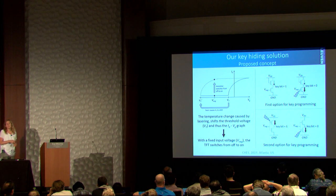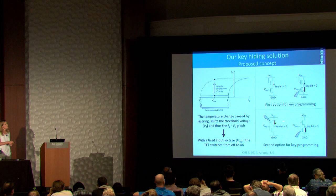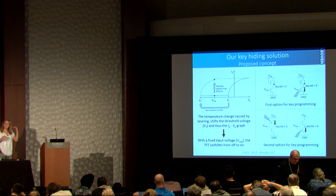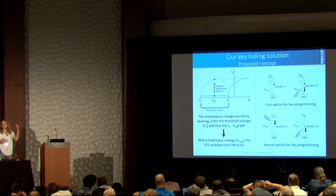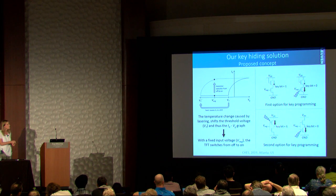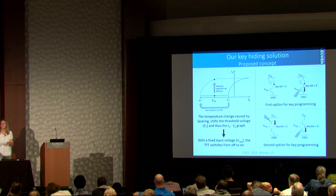A second option for programming the key bits is to just use two transistors that are connected to this negative input voltage, and then choose which one to laser in order to choose which one will be connected either to the power supply or to the ground. Of course, the value that comes out here is VDD minus the threshold voltage, but that's still high enough to be used in the rest of the chip.